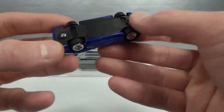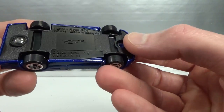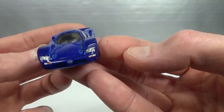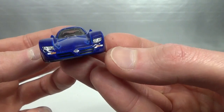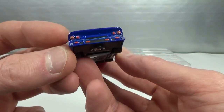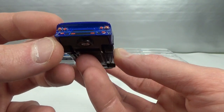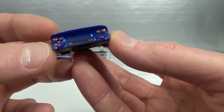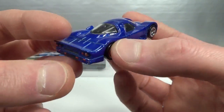Got the Nissan R390 GT1 in the metal flake blue. So nice looking stock version of this race car. And nicely tampo'd too, with the orange indicators and the red lights. Exhaust detail. Yeah, that's a nice tampo in the back.